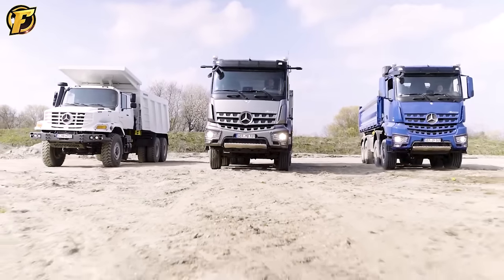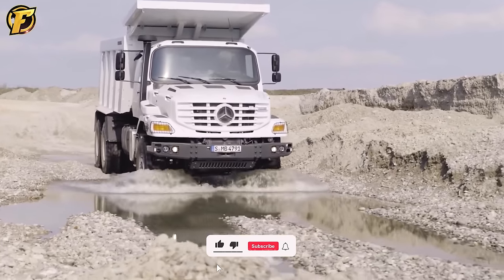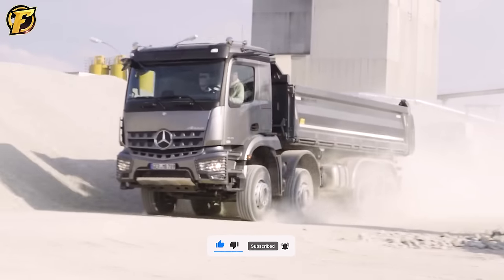A superpower in the transportation industry. Mercedes-Benz Arocs 8x8 symbolizes strength and flexibility in the transport industry.